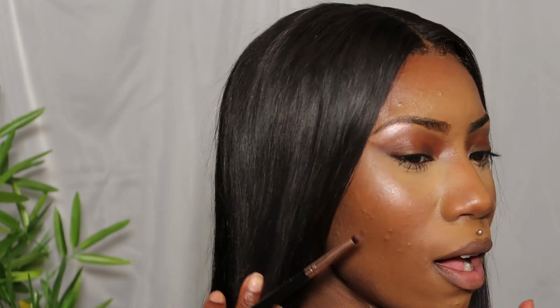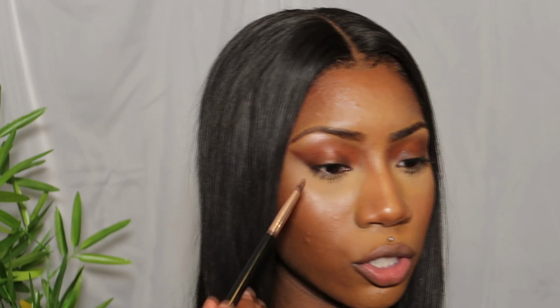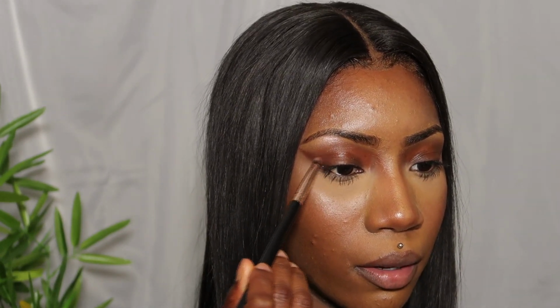Why is it so hard? This side is perfect though, guys. Look at that, and look at this side. This side's like, I don't know you. So I'm gonna take a darker shade now and just kind of go in here with it.